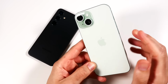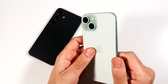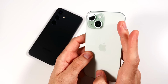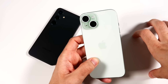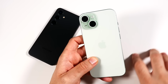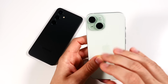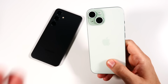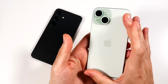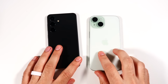I can't say the same for every model, but for these base models, this is probably the better bang for the buck. The iPhone is the bigger upgrade, the one that had bigger changes year over year, but Samsung I feel like was already ahead in that area. So what I mean is, coming from the 13, the 14 to this had bigger changes than like the S23 to the S24. But Apple had to catch up to begin with, I feel like, in some departments. So yeah, base model iPhone, I feel like needs some upgrades.